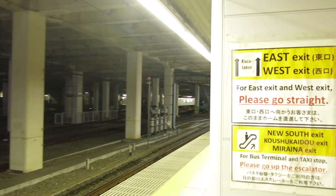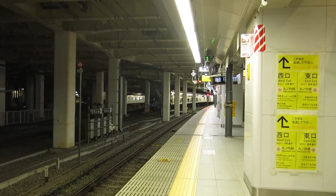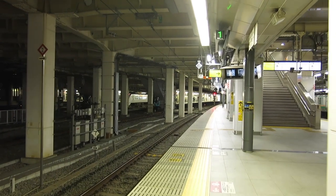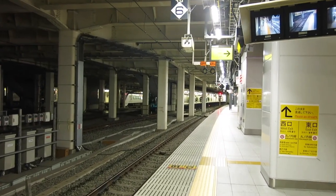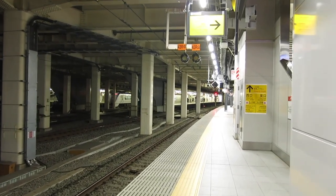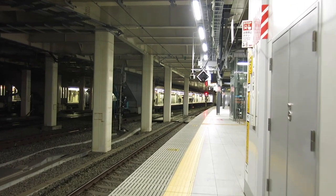You are heading to the Central West exit. The Central West exit is in the same direction as the West exit, so keep going straight. If you arrive at the Narita Express and use the Hakone Free Pass or Fuji Hakone Pass to travel in the same day, you will be traveling along this route.